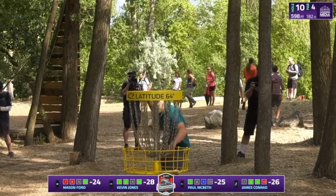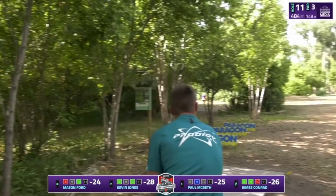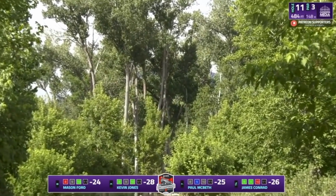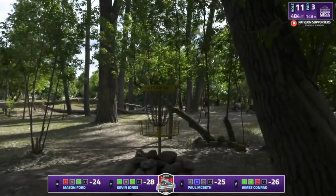Your tempo and your rhythm look really good on your putts right now for the entire World's Tournament. Dude, I think I'm perfect in the circle so far. I'm not for sure, but I'm pretty sure that I'm 100% inside the circle, which is the reason that I'm close to the lead right now. This one looks really good.